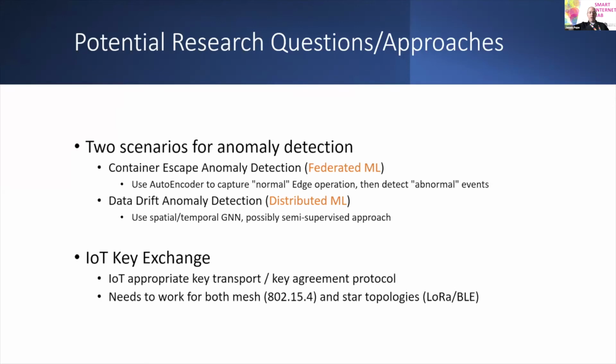We would also like this to work for both mesh networks, 802.15.4, as well as star topologies such as LoRa. So that is the next slide.